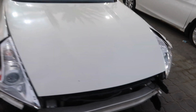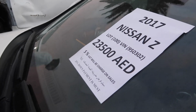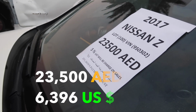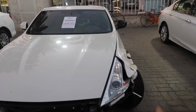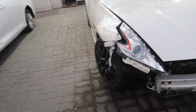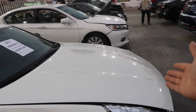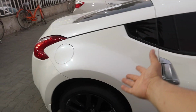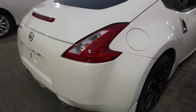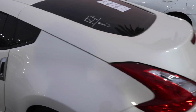So the first car I can tell you, guys, is a Nissan Z370, 2017, and the starting price is 23,500. As you can see, the main impact is on the left side, and of course we don't have the front bumper complete. The other side is good, even from the front the bonnet is good. The fender on this side, there is a fix, maybe you don't have to replace that. The doors, the quarter panel, the roof, everything looks good. And of course this is a 2017, and it looks really, really clean as well.